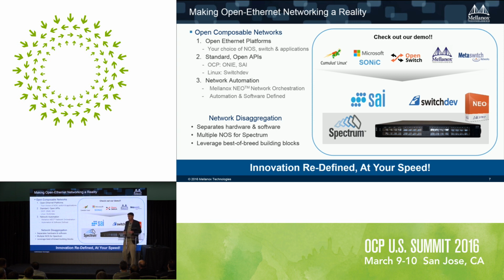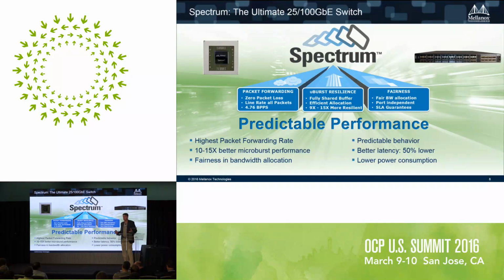One of the key things that we're demonstrating is really the vibrancy of that, which is all of the different network operating system vendors. So earlier this week, we announced support from Cumulus. So now Cumulus is running on our Spectrum switch. Microsoft SONiC, which was just introduced today, we're demonstrating that. OpenSwitch, which is the HP open source initiative for a network operating system, is running that. We have our own network operating system running on top of that, as well as Metaswitch. So really this is the idea of open composable networks, is to take best-in-class software, whatever you need, best-in-class hardware, standard APIs, and management and network orchestration, so all of the automation. So I made the claim that we have the best hardware platform in the business.